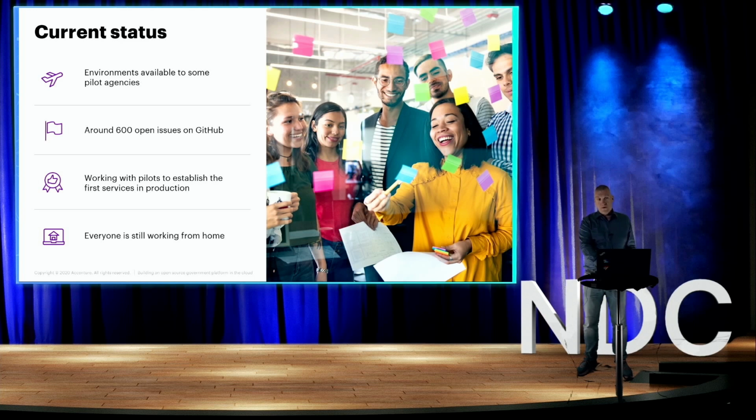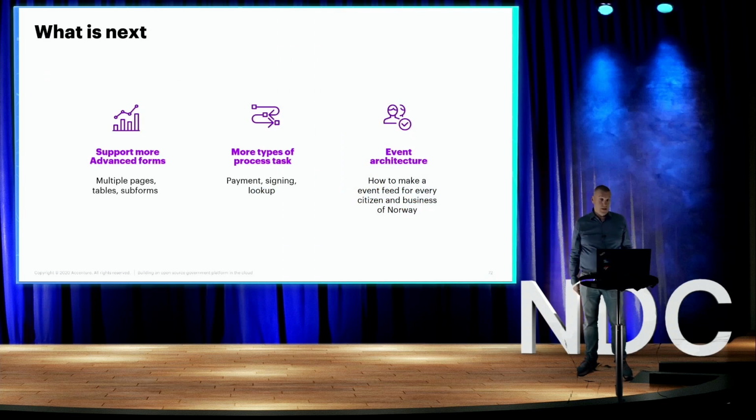And going forward, we're going to focus on more. As I mentioned, we have more than 1,000 digital services on the old platform, and we want to move them to the new one. So we will focus on building more flexibility in the forms, being able to build more advanced forms, components, and so on. We will expand the types of process tasks we can support, like payment and signing, and many more. This is an event-driven architecture, and we need to define how we're going to expose the events. The goal for us is to have an event feed for every citizen of Norway, every organization, and every agency. It's going to be an exciting task to build that solution.